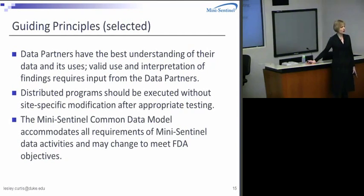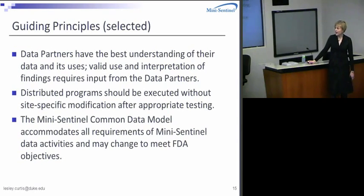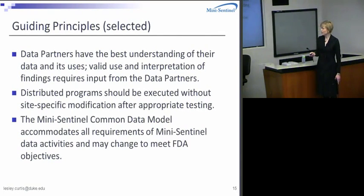If the distributed model is going to work, it works because the programs that go out can be executed as is. So there should be no site-specific modification of programs. And then we also said this: whatever this common data model is that we come up with first, it has to accommodate everything that Mini-sentinel is required to do, and it has to be flexible enough to adapt to what FDA might want us to do in the future.